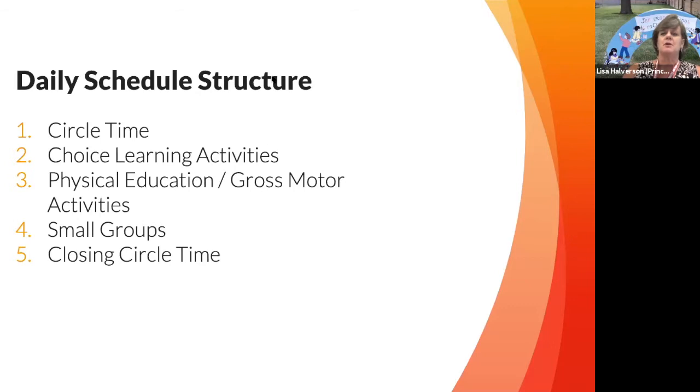The choice learning activities are the asynchronous activities that will be available through Seesaw. As Kevin mentioned, many times you'll access the activity through Seesaw, but it won't require the child to actually be engaged with the technology other than learning what they need to do. So it'll be off technology at that point.